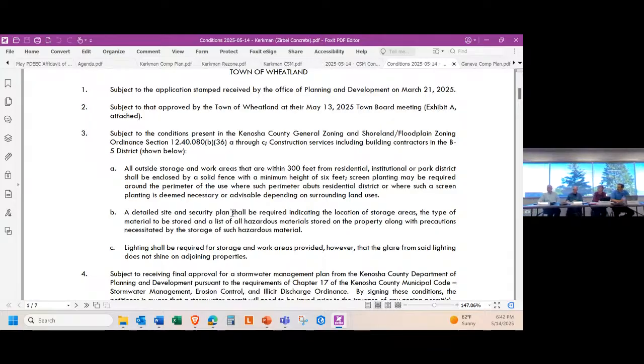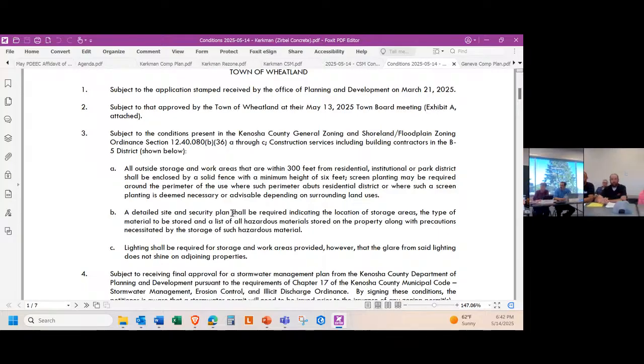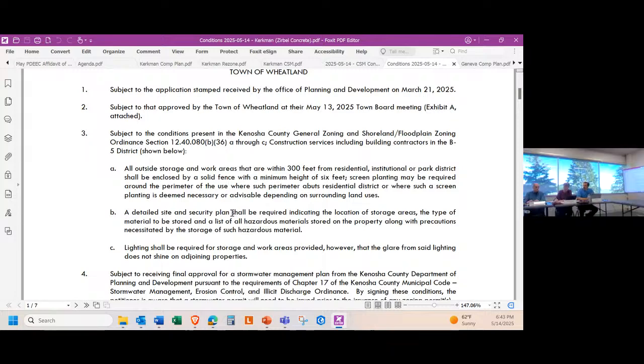Entertaining a motion. I make a motion to approve the conditional use permit with the conditions stated. Second. We have a motion by Supervisor Decker and a second by Supervisor Gertson. Any discussion? Youth and governance? Aye. Any opposed? Any abstaining? Motion carries unanimously. All right, thank you so much.